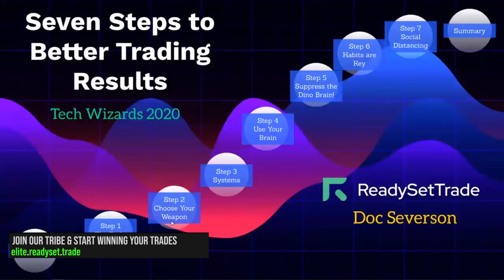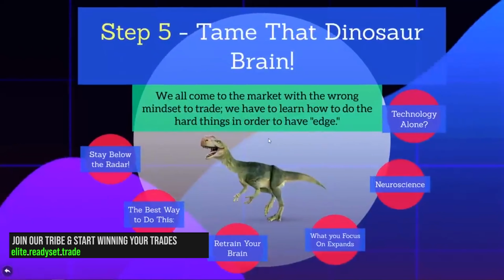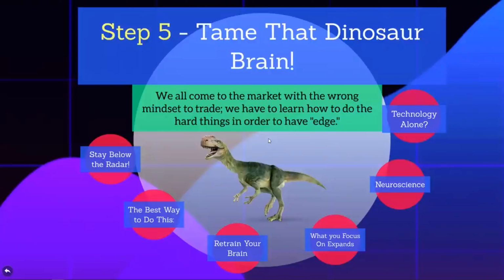Here's step number 5. So, 7 steps to better trading results. Step number 5 is to suppress that dinosaur brain. I don't know if you guys have the same problem I do, but man, this has been the most difficult challenge. Trading has always been easy from a technical perspective. Buy low, sell high, sell oversold, buy overbought, those kinds of things. It's easy to figure out strategies, and it's easy to get excited about strategies. And then when we put them into play, all of a sudden they don't seem to work because we get in the way. I've always told people this: you're not really trading against the market. You're trading versus yourself.